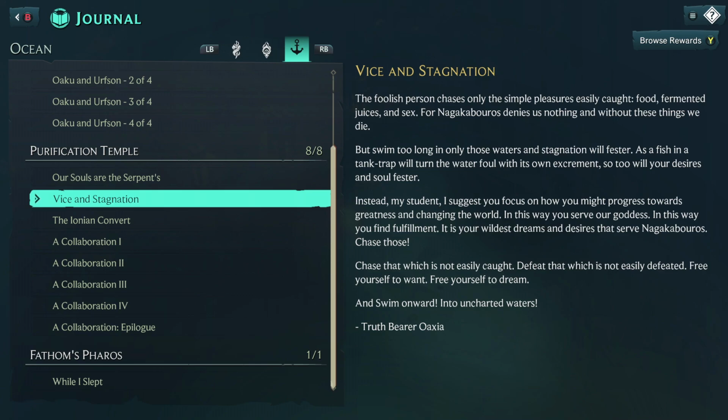In this way you find fulfillment. It is your wildest dreams and desires that serve Nakakebaros. Chase those. Chase that which is not easily caught. Defeat that which is not easily defeated. Free yourself to want. Free yourself to dream. And swim onward into uncharted waters. Signed, Truth-Bearer Oaxia.